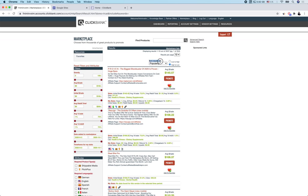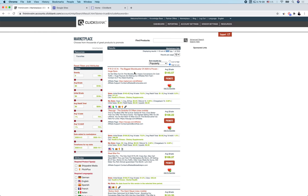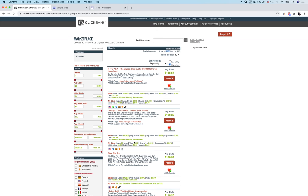As you can see, they're sorted by popularity. We have here 3,537 offers, but these right here that we see right now are the best ones. These are the ones that affiliates promote the most. So these are the hot offers that you can make more money with right away. A couple of things here I have to state. On the right side, you have the average money per sale. This is how much you're going to get paid when somebody purchases the product from your link.